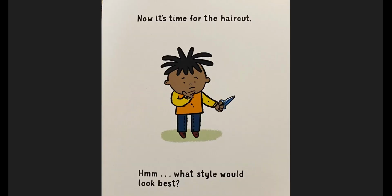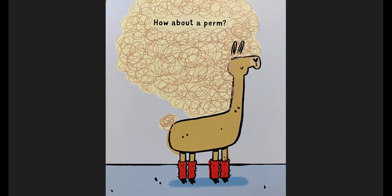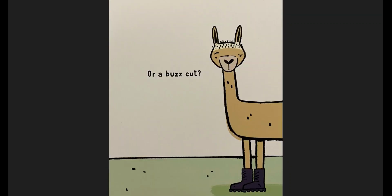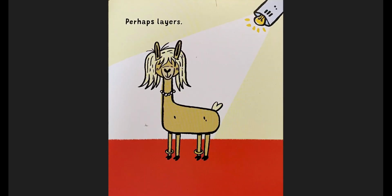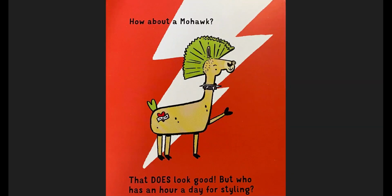Now it's time for the haircut. What style would look best? A bowl cut? Like a very small businessman? How about a perm? Or a buzz cut? Perhaps layers. Maybe he'd like to be turquoise or rainbow. How about a mohawk? That does look good, but who has an hour a day for styling?